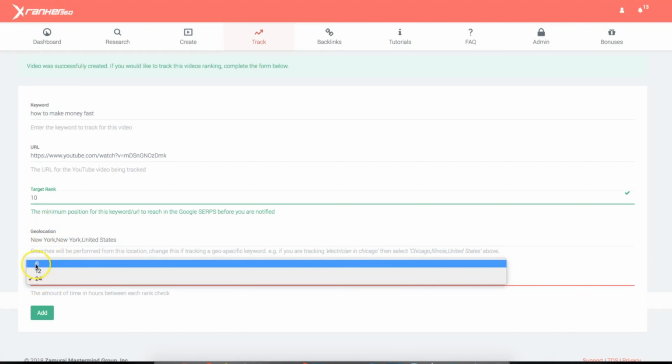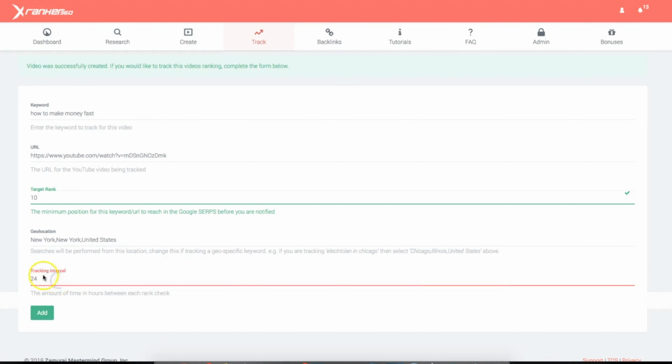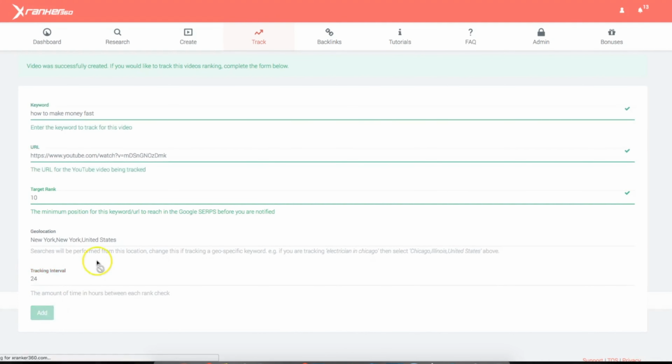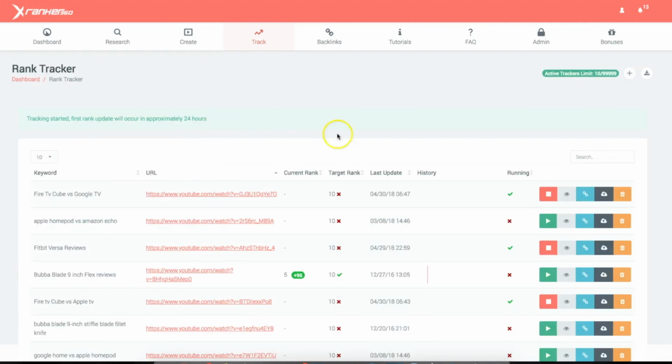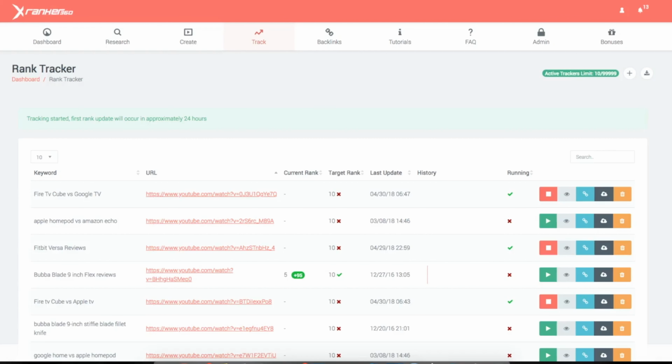The tracking interval, we have 6, 12, and 24 depending on which package you purchase. So I'm just going to put it to track every 24 hours. Once I click add, now that campaign has been created, it's been added to the rank tracker, and we are good to go. Now XRanker 360 is going to start tracking it every 24 hours. Once it ranks on the first page of Google, I'm going to get an email like this. And obviously it's going to look like this on the first page of Google. Once I know I can rank, I can go in there and spend more time and secure those rankings.